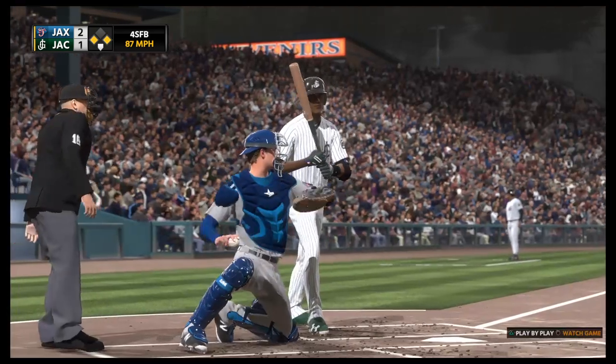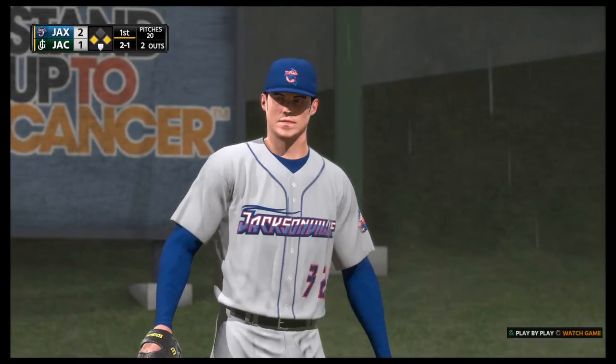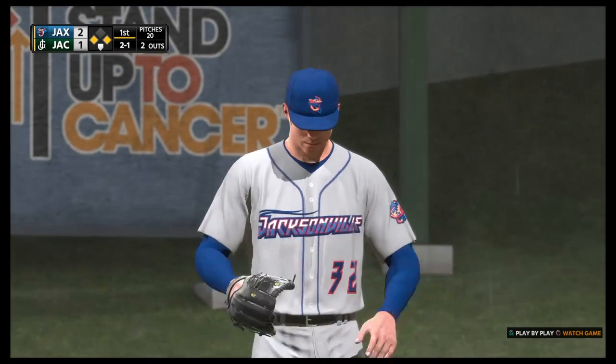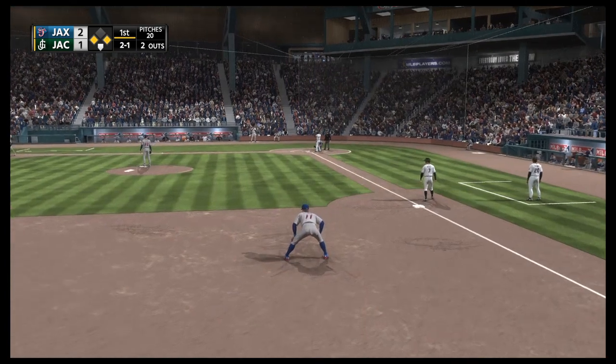And that one just missed outside. Great chance right here as a hitter to be aggressive. You can pretty much count on a pitcher, he's trying to get back in the strike zone. And with 2 guys on base right here, it's time to grip it and rip it.